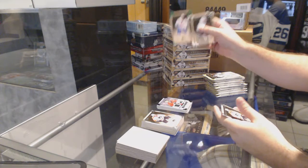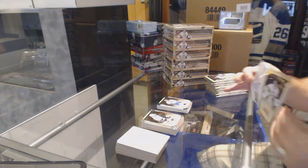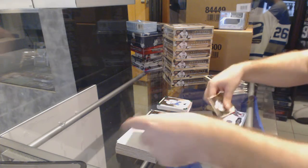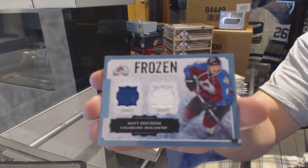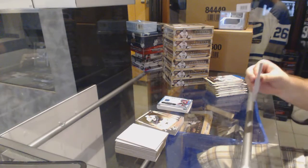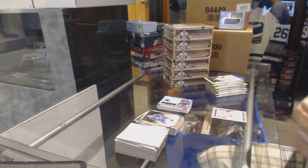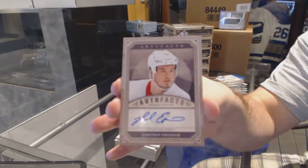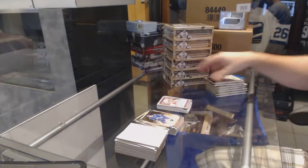Colorado Avalanche, Emerald to 99, Michel Goulet. For the Colorado Avalanche, Frozen Artifacts, dual jersey of Matt Duchene. Colorado. A lot of Colorado thus far. We've got an Auto Facts for the Red Wings, Jonathan Ericsson. Jonathan Ericsson.